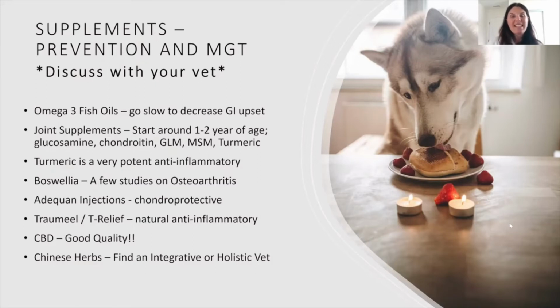But go slow to decrease any stomach upset. My little French bulldog gets some gas if I give him too much. So I do kind of an every other day administration for him. Joint supplements.